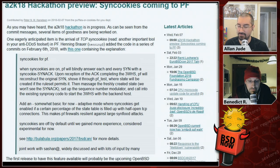So then syncookies were come up with, which allows you to send the response, but do it by setting, I think it's a sequence number, I forget exactly what part of the packet, with basically a hash setup so that the response to the next part includes enough information for you to recreate the original SYN and set up the connection. So they send the SYN, you send the SYN-ACK, and when they send the ACK, you don't have to actually allocate memory until they actually finish the three-way handshake. Yeah, that means the other side is interested in making the connection. Yeah, that they're actually going to follow through.